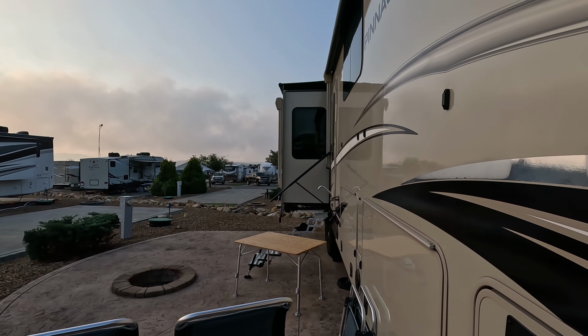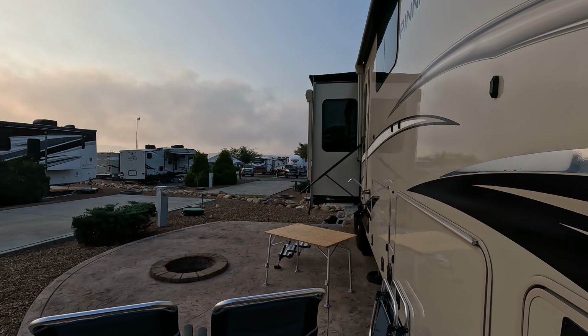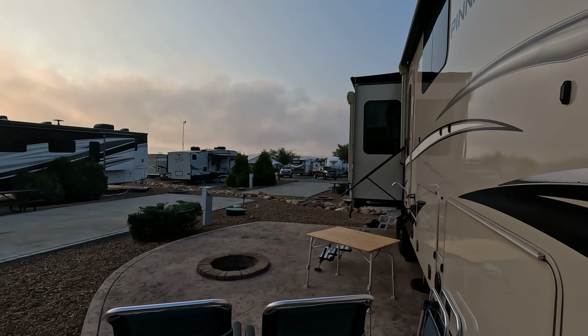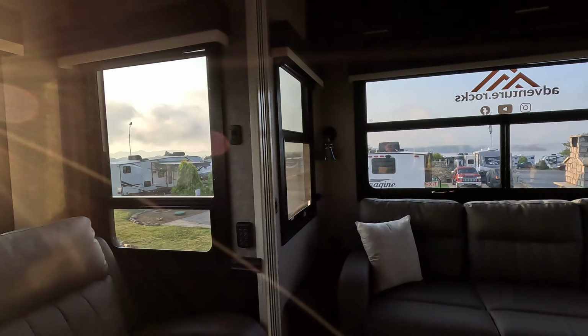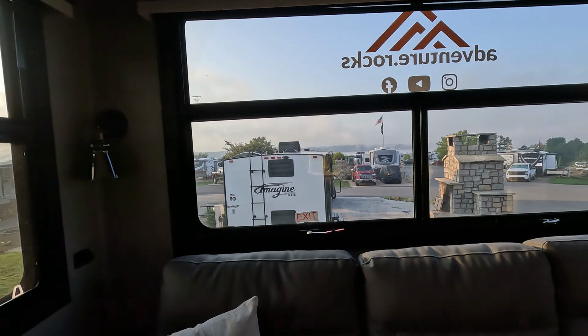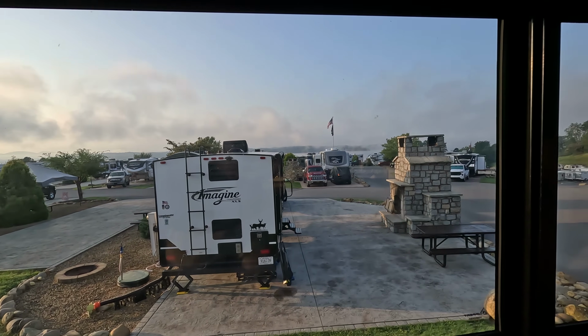So this is site 96, right on the end there. It's got a little sunken fire pit. You can see beautiful stamped concrete. I'll tell you more about that later. But I wanted to show you what it looks like inside the RV, because again, I was really impressed with the views. I mean, I can see the lake from my site, even though I'm in the center section surrounded by RVs. And I think that's one of my favorite aspects of Anchor Down RV Resort.